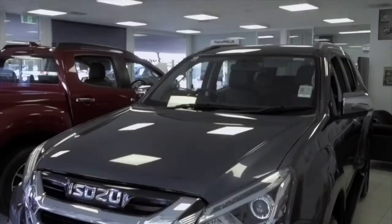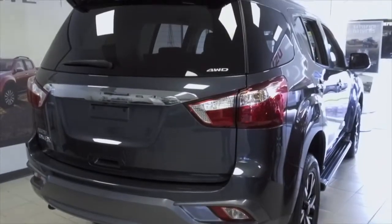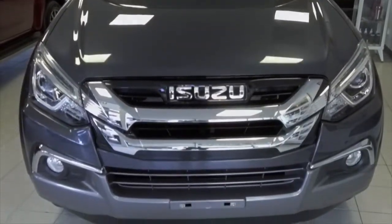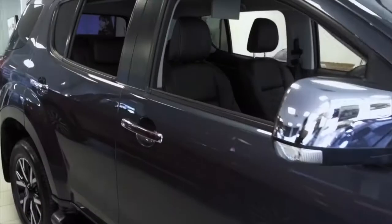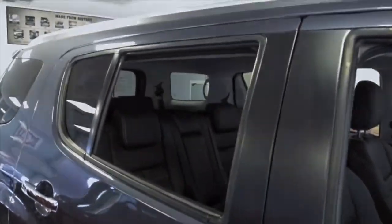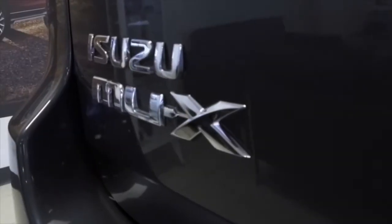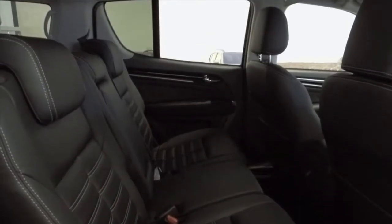The MUX 7-seater comes jam-packed with family-friendly features such as rooftop DVD display, push-button start, keyless entry, satellite navigation, and of course with the unbreakable Isuzu 3-litre turbo diesel engine. Leather interior comes standard on all of our top-of-the-range vehicles.